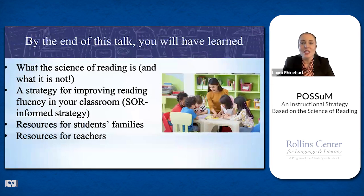Okay, so today we will cover the science of reading and a practical strategy. More specifically, by the end of the talk, I want you to know what the science of reading is and what are some of its limitations, so what is not the science of reading, and also the strategy for improving reading fluency in your classroom, the POSSuM strategy. And then I'll end with resources for students' families and resources for teachers.